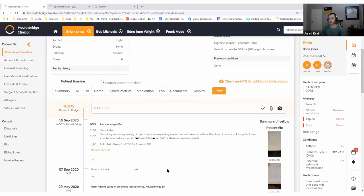And we're busy working with another lab to also integrate there. Thanks. So it's, again, everything that you'd expect in the patient's paper file, just trying to make it easier.